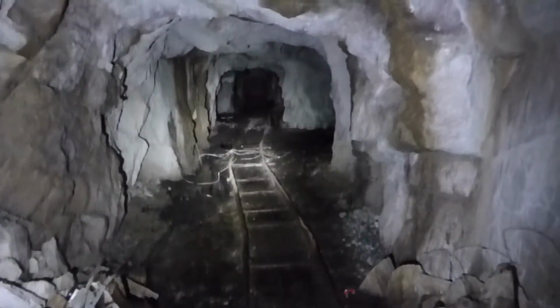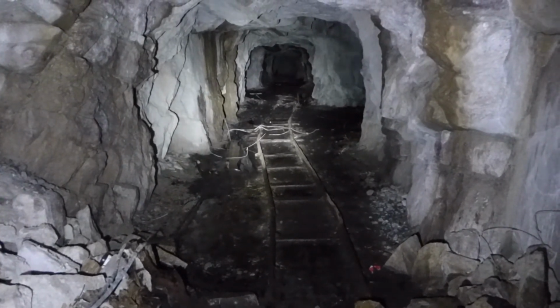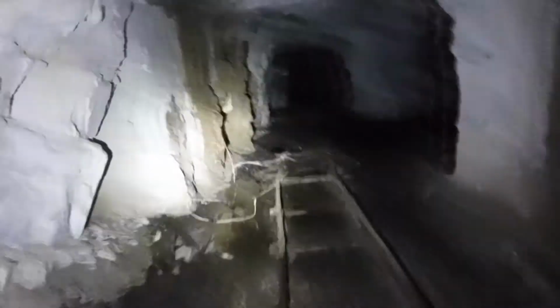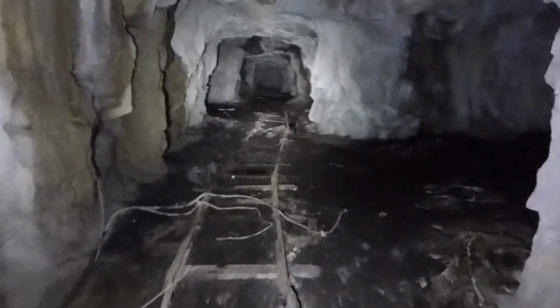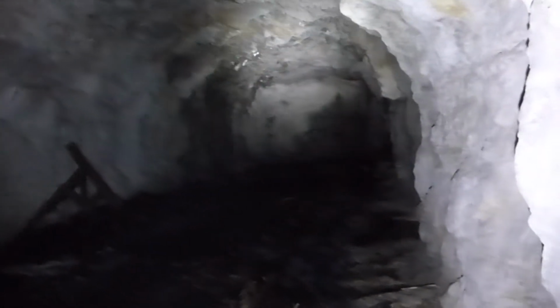The ceiling is letting in a lot of water. It looks rather black and wet ahead. My biggest fear is falling into a deep water-filled pit. Here are the remains of the rotted ceiling supports. This looks interesting. Another tunnel on the right. This is more of a cavern than a tunnel.